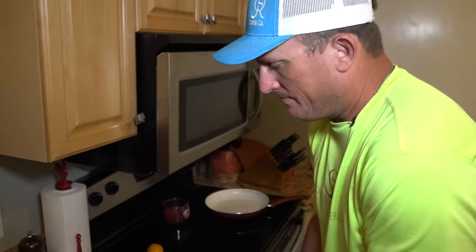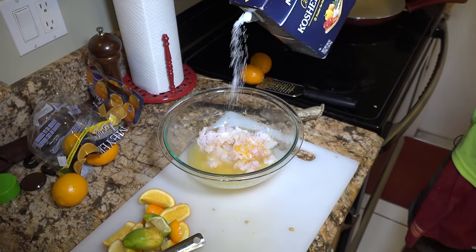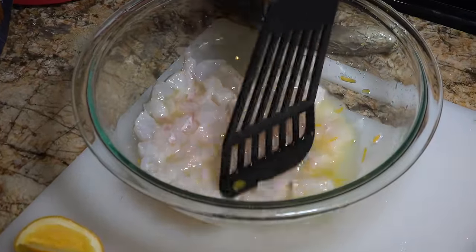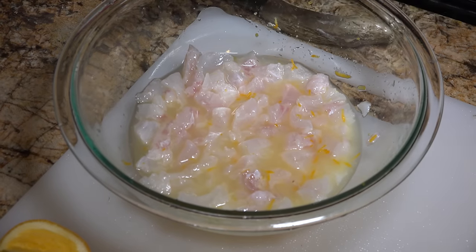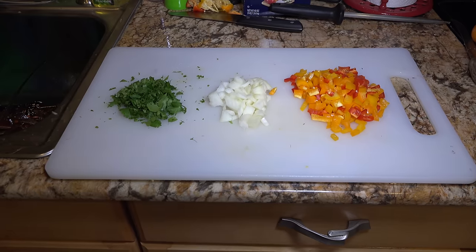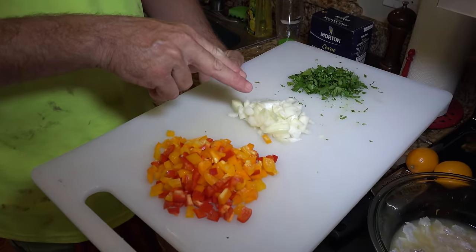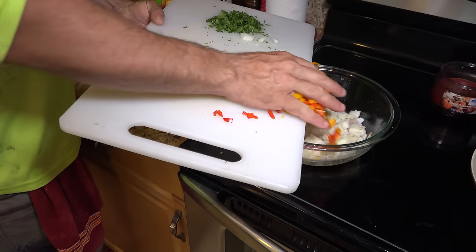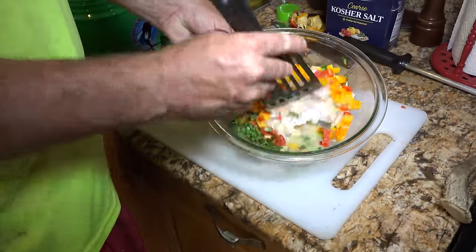Okay, and then you're gonna want some kosher salt. I like to get my fish marinating in the citrus as fast as possible. Now that's going to work. Fantastic. So we have sweet baby bell peppers. That's a little white onion or a yellow onion. And this is some cilantro. I'm just gonna throw it all right in there. Just like that. Now, watch this.